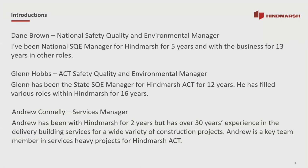And then finally in the room we've got Andrew. He's been with us for 2 years. He's got over 30 years experience. He's going to take us through a scenario on site where the design solution required modular shoring. We've identified risks around this and he's leading the team currently in a safety and design approach to re-engineer a more appropriate solution for us and the client.